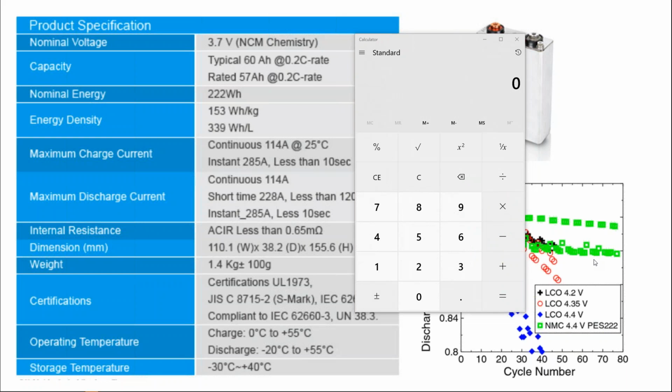Yeah, so here we go. The C rate. Oh, this is even faster than I thought it would be, because if it's holding 0.22 kilowatt hours and you discharge it at 114 amps, here we go. So 114 amps times 3.7 volts is 421 watts. And this is 222 watt hours.